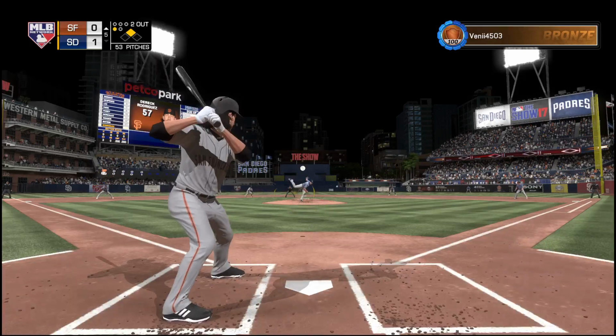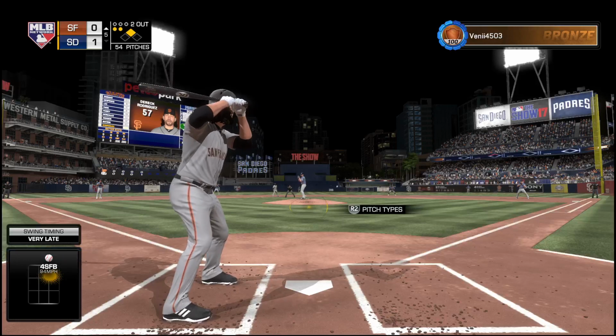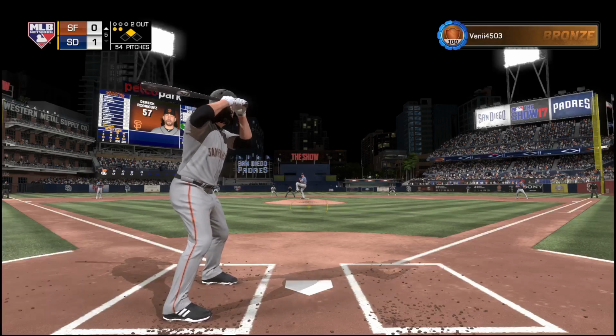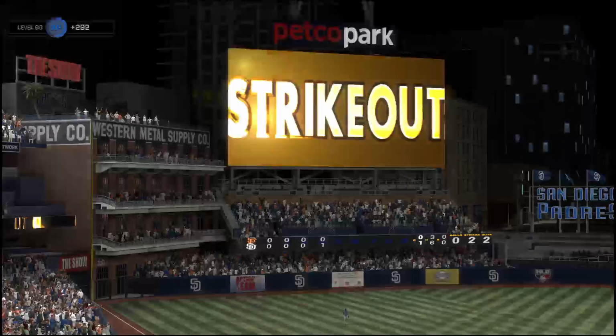Trying to hold the lead. Here's the delivery. Big swing and a miss at the fastball, and he's behind in the count 0-2. Working for the punch out and the offering, and a fastball swung on and missed.